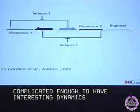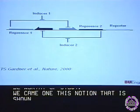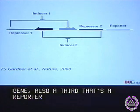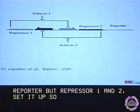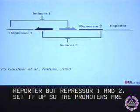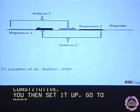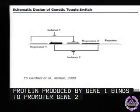And so we came up with this notion that is shown schematically here, where you basically have two genes. You also have a third that's a reporter, but basically repressor 1, repressor 2. You set it up so that your promoters are constitutive. Okay, so it's designed so that each gene wants to be on. You then set it up so that the protein produced by gene 1 wants to bind to the promoter for gene 2, shutting it down. And the protein produced by gene 2 wants to bind the promoter for gene 1, shutting it down.